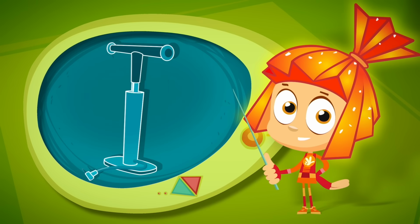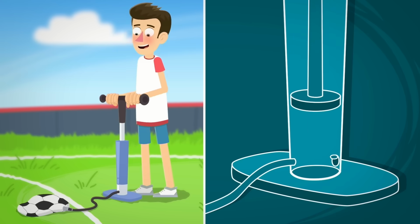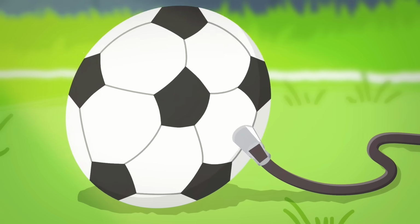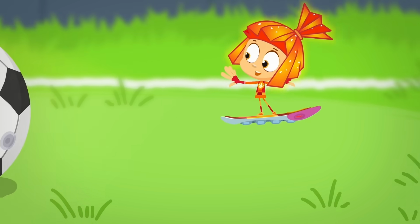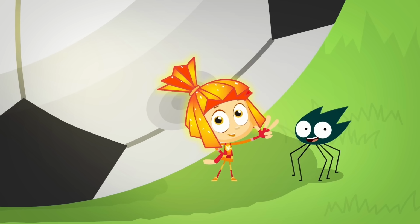A pump is made up of a cylinder, a handle, and a hose with a nozzle on it. Inside hides a special part called the piston. When you pull the handle up, the air gets sucked inside. And when you push it down, the piston pushes it through the hose and into the ball. People can't blow air that hard or that quickly. By the way, the air doesn't get out of the ball because of a special valve. The valve only lets the air out when you press on it, like this.